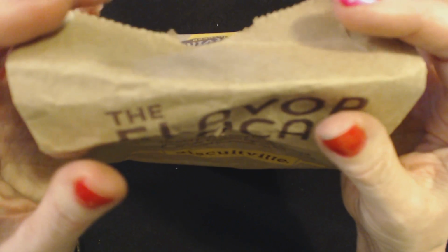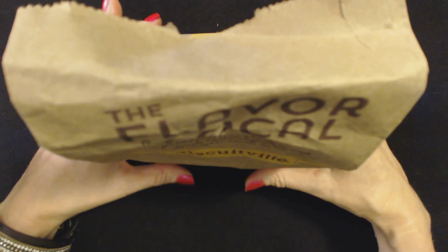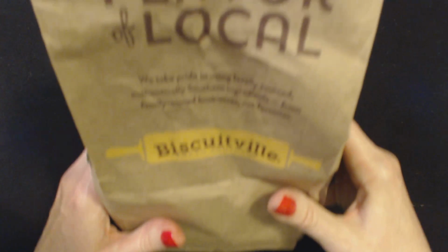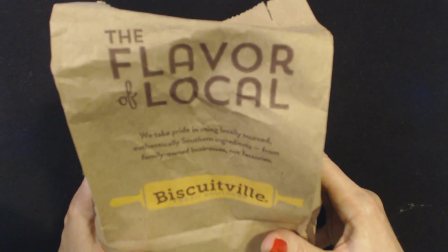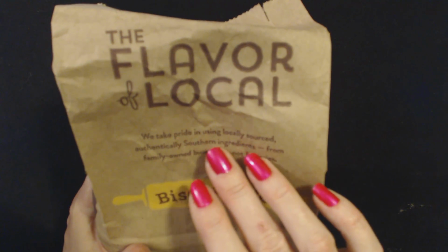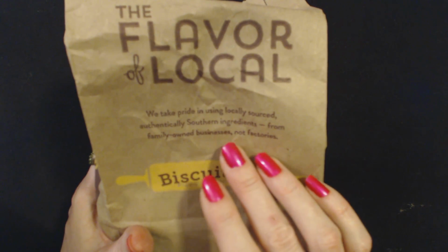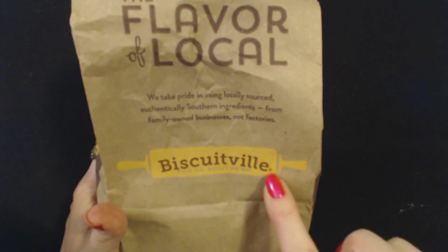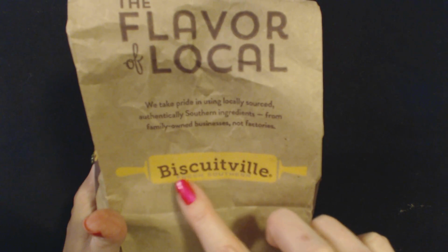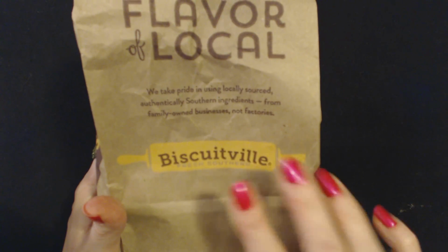It's folded over just once up at the top. Let's tip it up a little bit so you can see what it says. The flavor of local. We take pride in using locally sourced, authentically Southern ingredients from family-owned businesses, not factories. And this is the Biscuitville logo, and it looks like a rolling pin, and it says Biscuitville, and under it, it's kind of hard to see, but it says Fresh Southern.